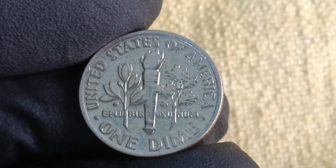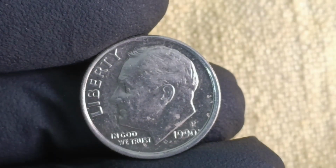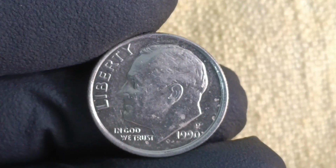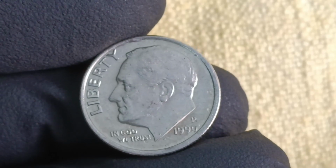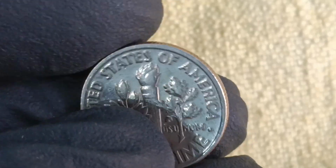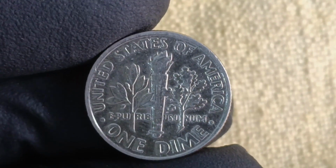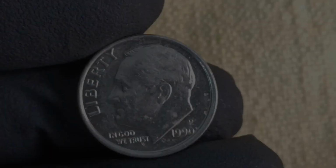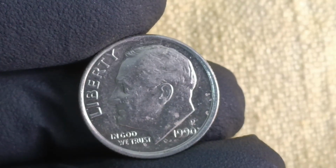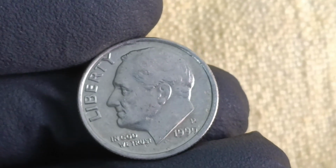This 1990 P dime, with its subtle Philadelphia mint mark and perfect strike, was rumored to have been created from a special die alignment error combined with a unique composition anomaly that gave it a sheen slightly different from every other dime minted that year. And that microscopic variation, invisible to most eyes, transformed what should have been a routine coin into a numismatic miracle that auctioneers whisper about and treasure hunters chase in flea markets, estate sales, and old piggy banks.